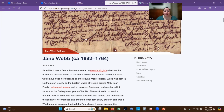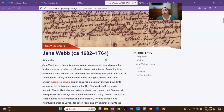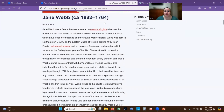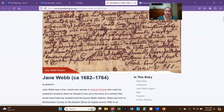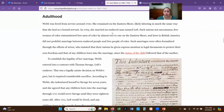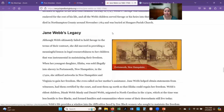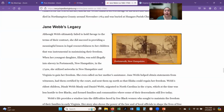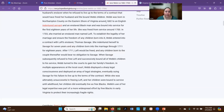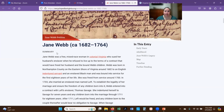Born circa 1682, died in 1764. So before we were even a country, before Virginia was a Commonwealth. But her story is fascinating. So you can see here, this is the entry. I'm not going to read you the whole thing, but one of the things I really like about Encyclopedia Virginia is up here, it does just give you a really quick summary.